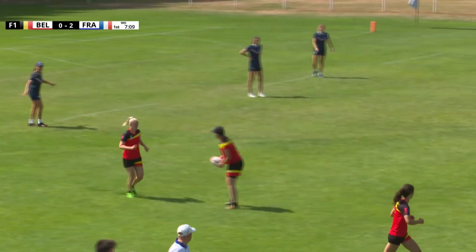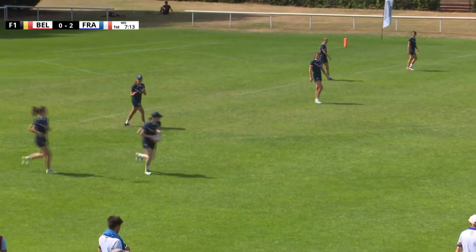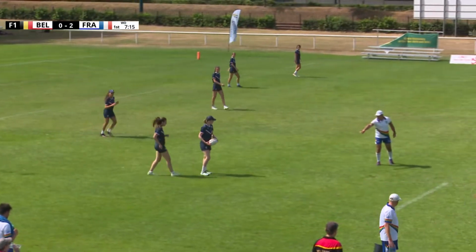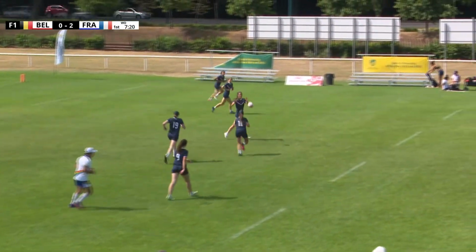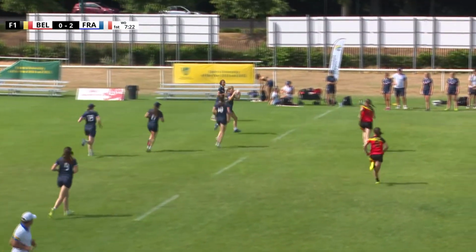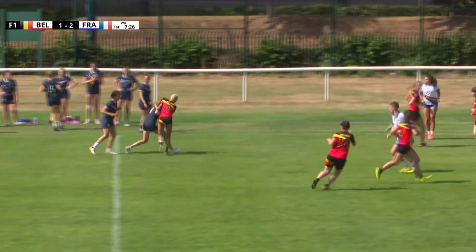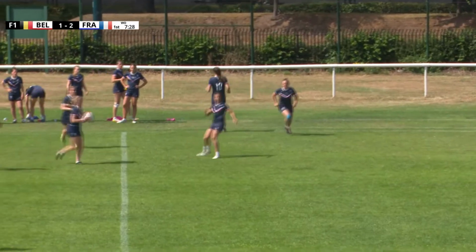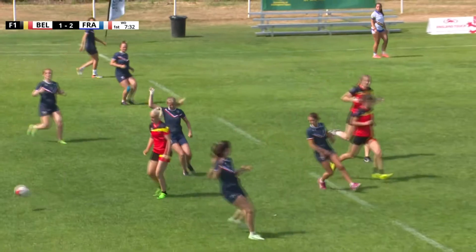But let's concentrate on this one. France taking a very early 2-0 lead against Belgium. Belgium struggling to penetrate the French defence and attack. They're really finding it difficult to get beyond the 10-metre line at the moment. France with some great speed and showing some great attacking flair. Really quick to the box already, and they've got space there.